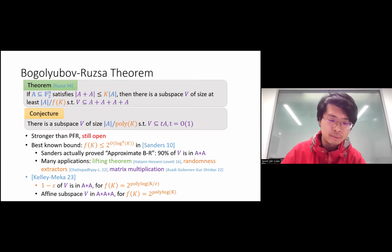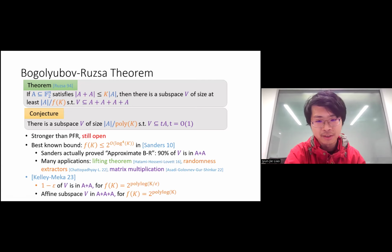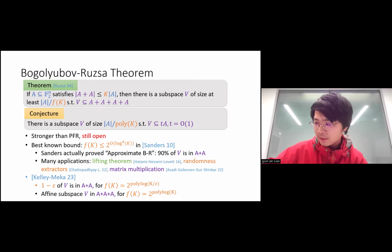And a recent exciting breakthrough by Kelley and Meka on three-term arithmetic progressions also implies a stronger version of Sanders' result in some sense. The results show that we can find a subspace V such that almost all of V is contained in A plus A. They also show that there exists an affine subspace V that is contained in just the 3-fold sumset of A instead of the 4-fold. But although their result improves Sanders' result in some sense, it does not improve the size bound of the subspace. So the best known size bound for the Bogoliubov-Ruzsa theorem is still the 15-year-old result by Sanders.